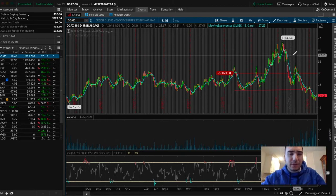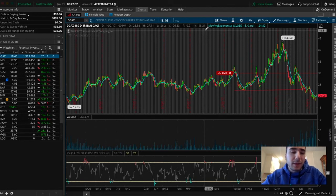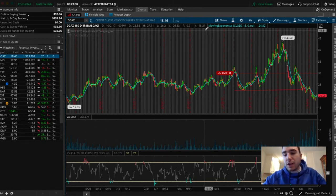Just to put it in perspective for you guys out there, if you're maybe a beginner and don't really understand how that works. So you can make $5,000 off a $10,000 investment if you hold this for, let's say, a month. So that is the second stock, or ETF rather, that I'm looking to trade in February of 2018.